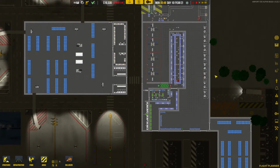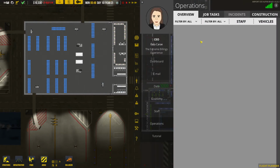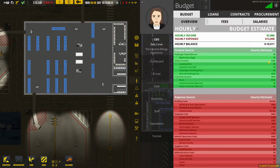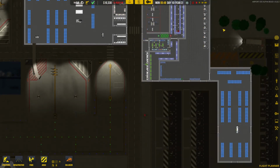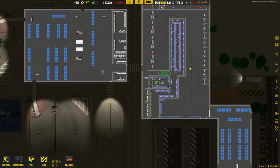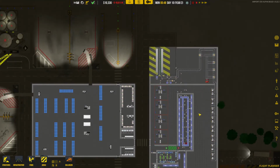Now the other thing we want to do is turn on baggage handling enabled. So now we've got that in place. Now is it going to let me play with my budget? No, it's still giving me the CFO bug. But that's okay. All right, now that we have our baggage claim system in place, this area will be built in time, and everything converted over.